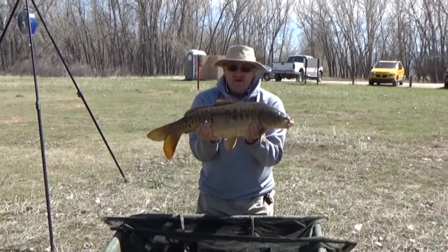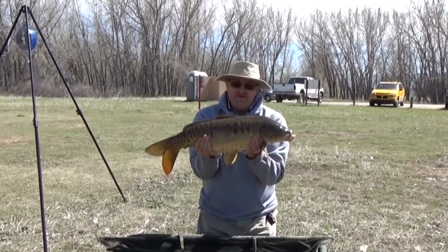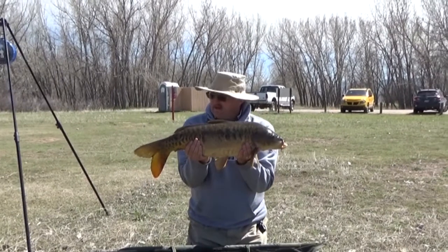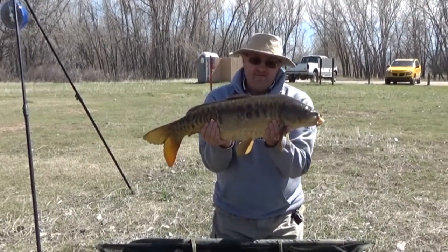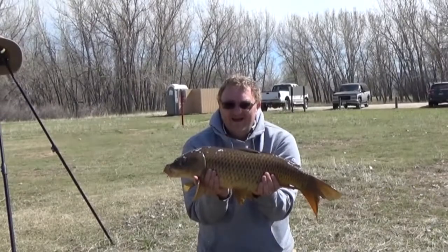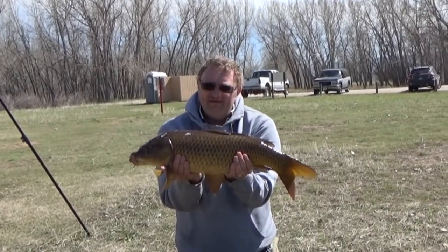Carp fans, here we go, 1 o'clock here at Chatfield. Got our first carp of the day for me, this nice 14 pound mirror carp. What an absolute beauty.